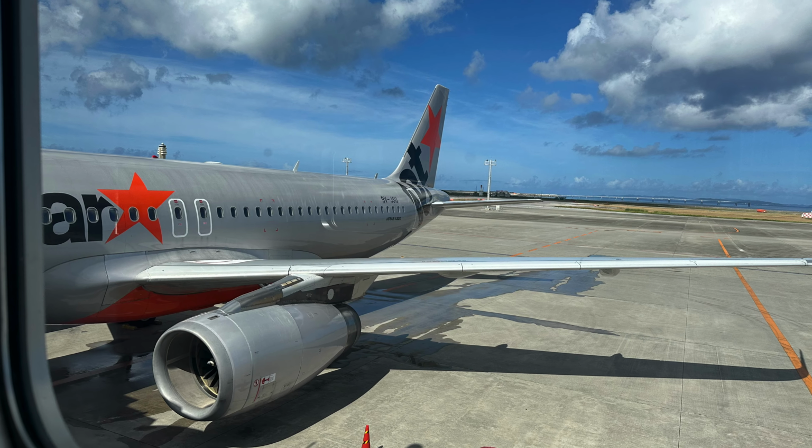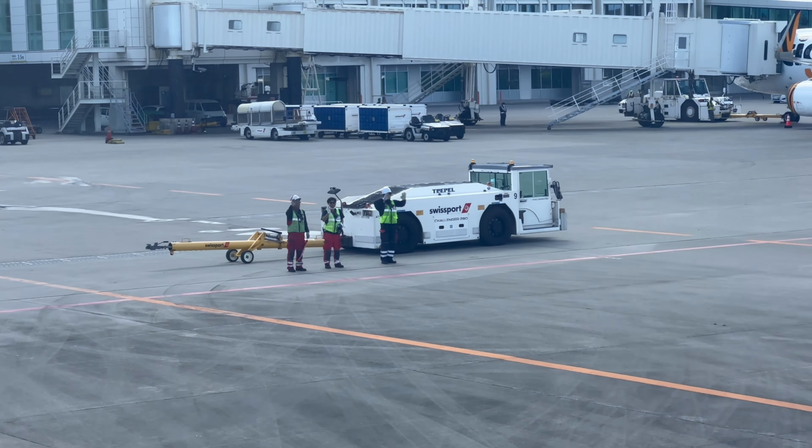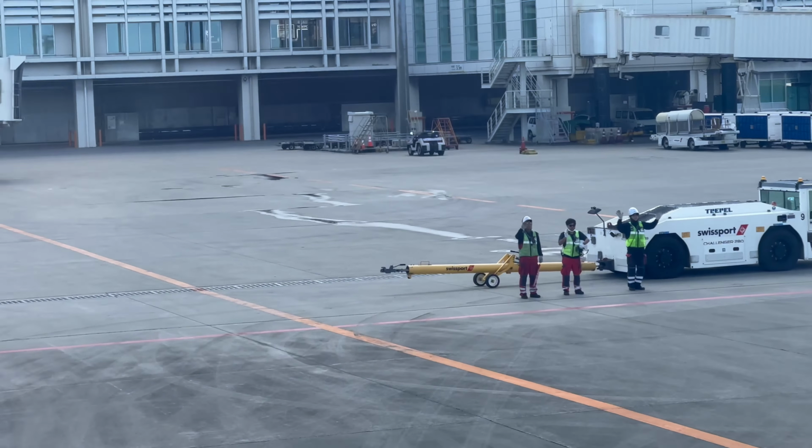So we're on our way now. I just wanted to point out something. Take a look at these three guys on the tarmac. I mean, they're waving us goodbye. Isn't that so nice? I mean, this is something that you seldom see. It's really appreciated.